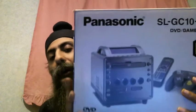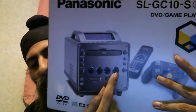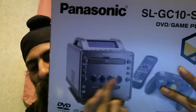Now the problem with this system is that maybe a lot of people don't know this. You see, this system breaks so easily. It breaks so easily, man. It's very, very soft. Now, if we look at the actual casing, the only solid part is this casing.